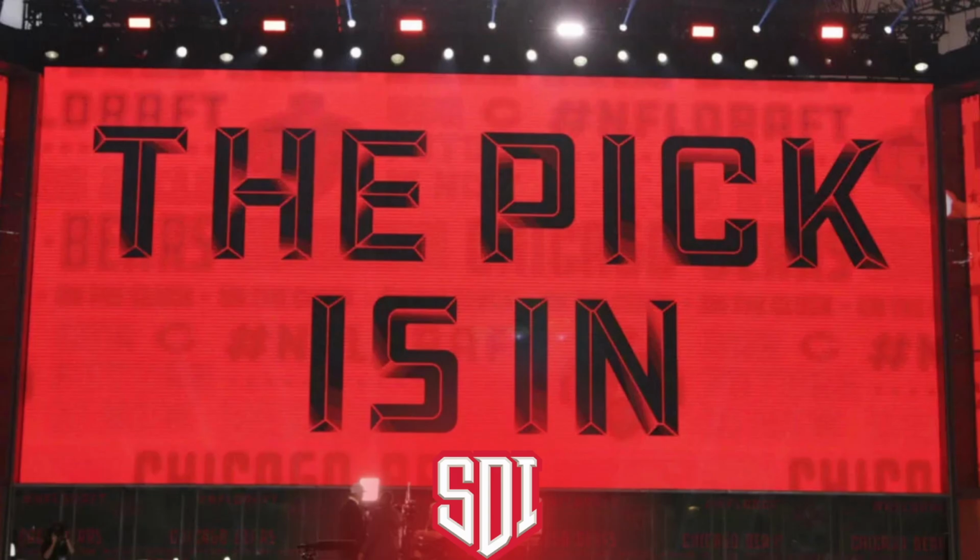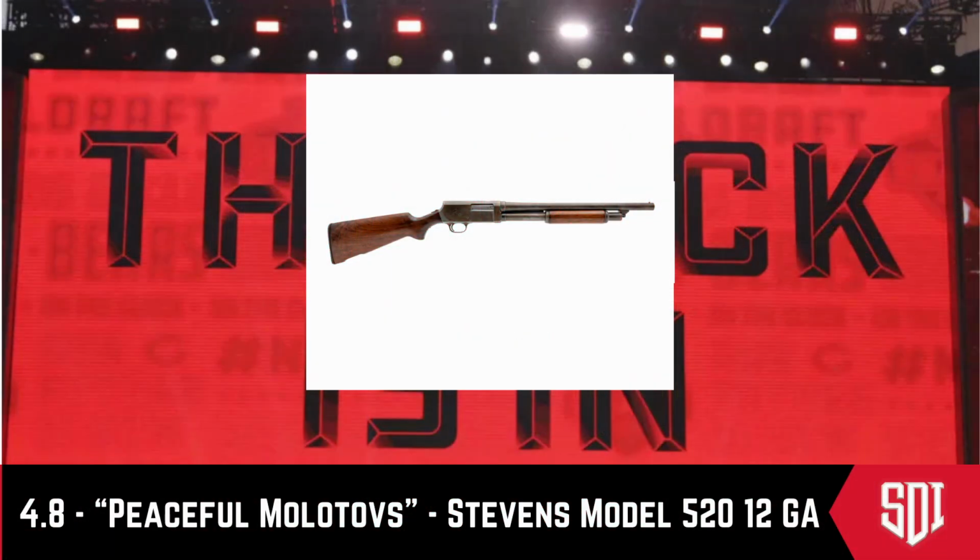We got 3 more picks and they're coming in quick. We got the Peaceful Molotovs and they dip down to get their shotgun selection. As a reminder, Peaceful Molotovs, with their 3rd pick, took 10 frag grenades. So they needed to get a shotgun and they got one here. This is the Stevens Model 520 12 gauge. It was a pump action shotgun developed by John Browning, first appeared in Stevens' 1909 catalog, number 52. Currently MSRP on that is $250. So a good way to save some money there at the end as well.